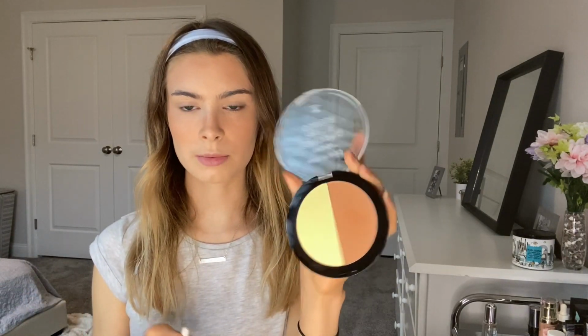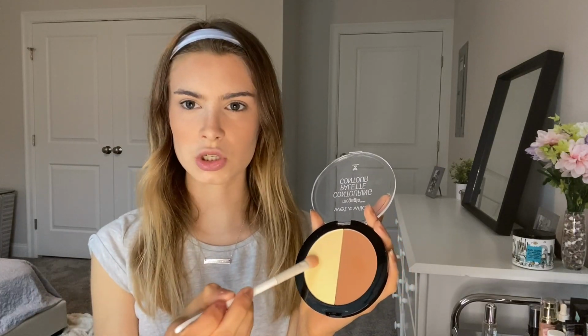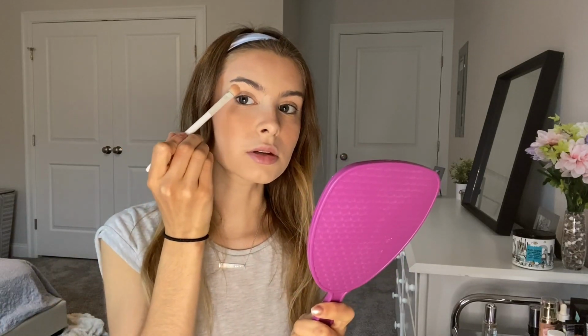Okay, so using a fluffy brush that I got from Dollar Tree, I'm just gonna be going into this palette right here and just take this shade and I'm gonna place it all over my lid. And I got a mirror too while I was there because I figured why not, it's $1. And I'm just gonna be using that to help me so I don't have to lean. That way you guys can see what I'm doing better.